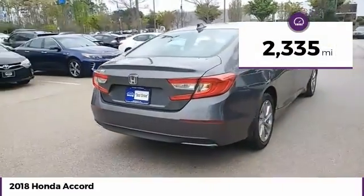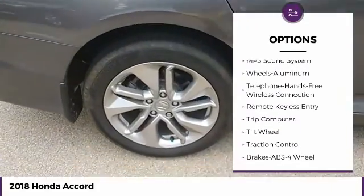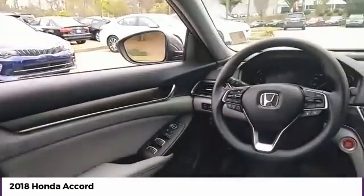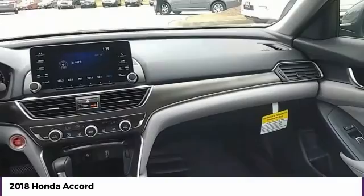Here are some of this vehicle's great options: anti-lock braking system, traction control, Bluetooth wireless data link for hands-free phone, air conditioning, power steering, cruise control, floor mats, aluminum wheels, rear defrost, FWD. Come take a test drive today.